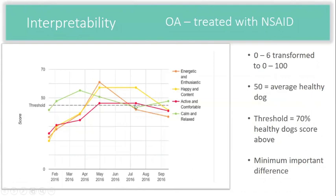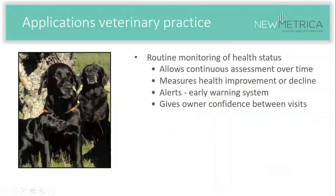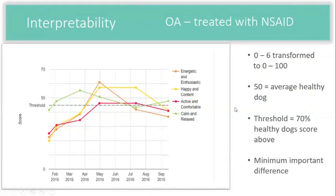So here we have the graph that the vet gets, and you'll see here are all the different domains of quality of life. And you can actually take them out one by one. If you want to look at one or two, you don't have to look at the whole picture together. We have here the 50 line, which is the average healthy dog. And then we have this dotted threshold line. And what this means is that 70% of healthy dogs in that age group will score above that line.